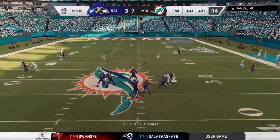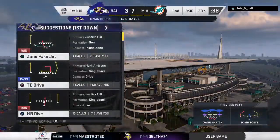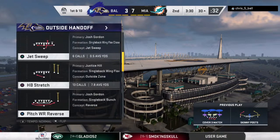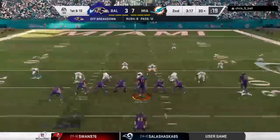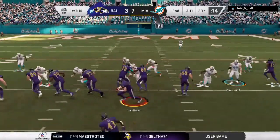Back to throw here. Got Gordon open, completes it. And he's going to get this down near the 30-yard line. A big one there for the Ravens. It goes for 18. Seems as if the passing attack's starting to heat up a little bit here in the second quarter. You can sense and you can see the momentum because now they're reading their patterns downfield, they're understanding the coverages, and they're finding the open holes in the defense.